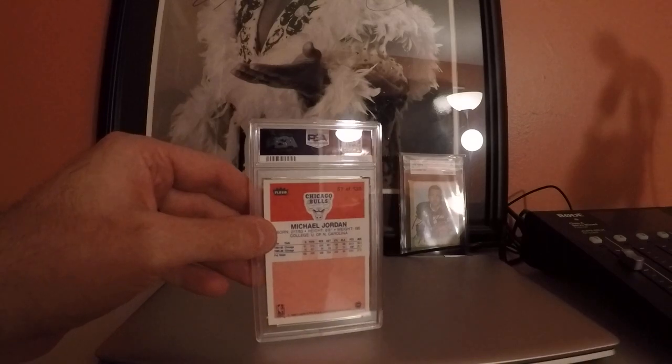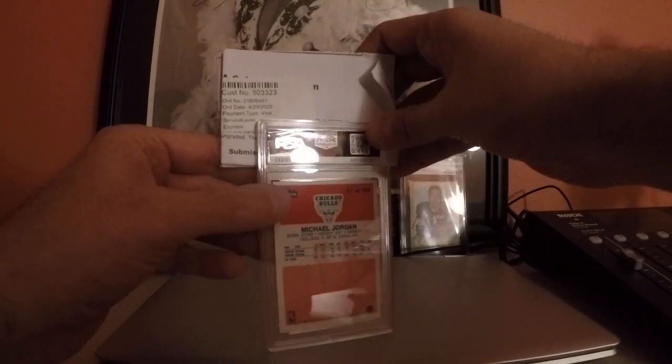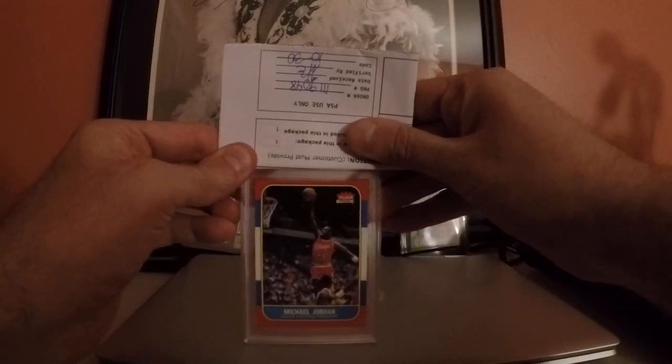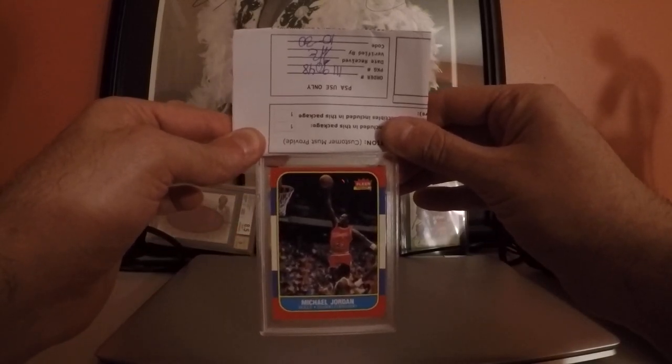Actually, let's see if we could do this. Let's see. We'll turn it around and we won't look at the grade. Now, let's see if I can see this through the camera.